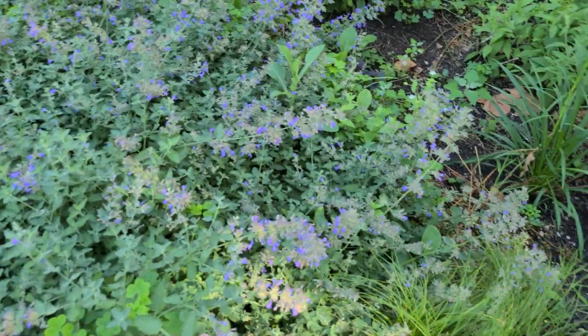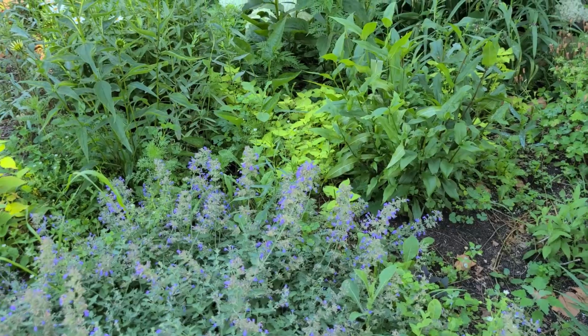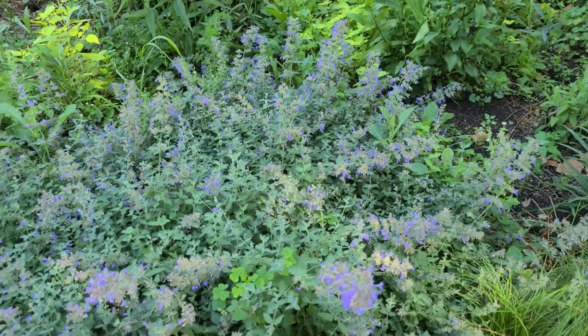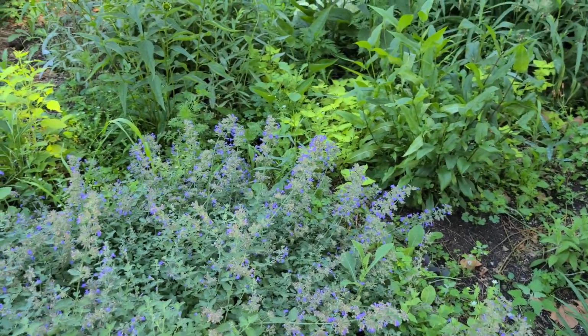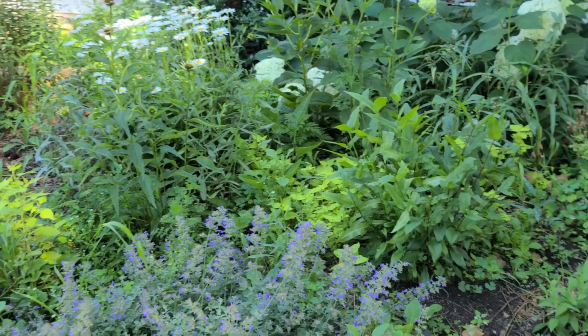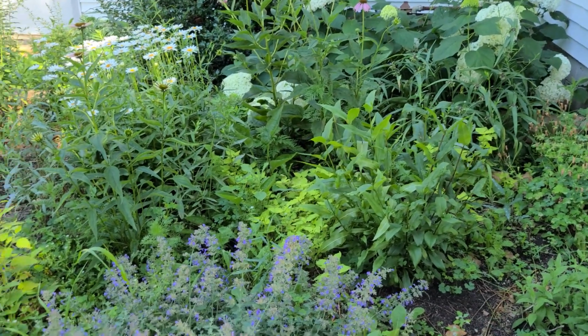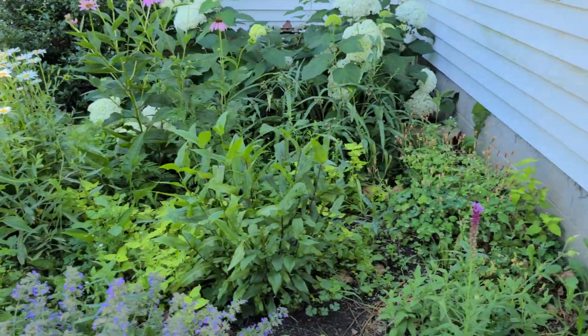I need to shear back the catmint. This is pretty much bloomed out, starting to look a little rough, so I'm going to cut all this back, and I should get some new blooms, and then it'll give some of these other plants some space.